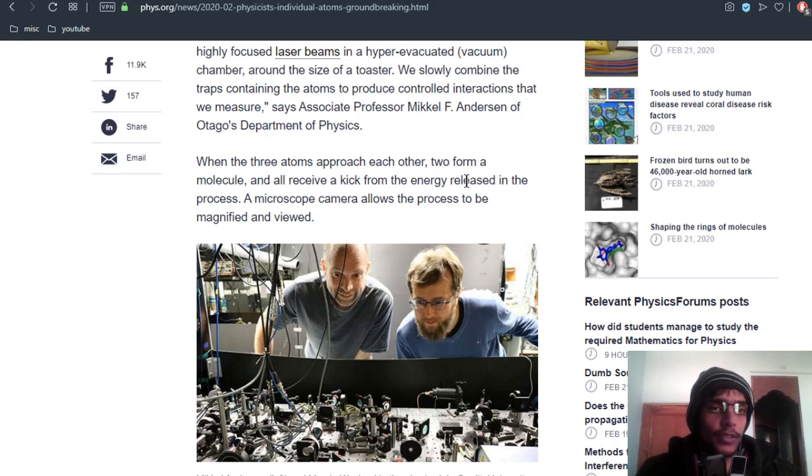Now, how do they form molecules? They form bonds, and atoms coming together can form two main types of bonds. There are other kinds, but mainly two types: covalent bond and ionic bond.